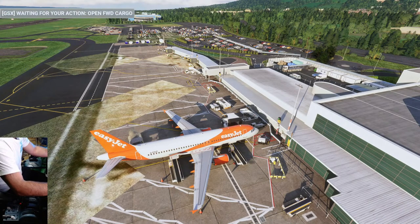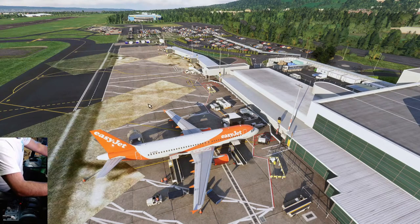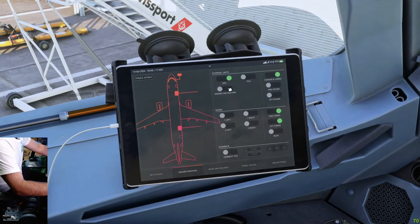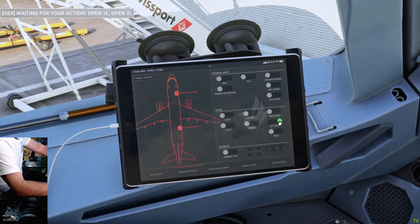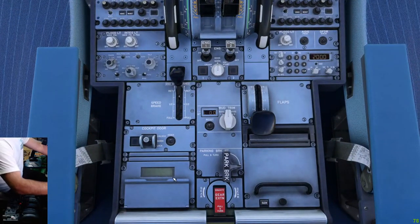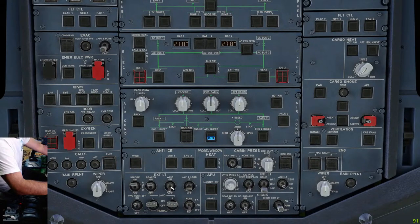Sim Toolkit Pro, let's close that. Stop the recording, and we'll also disconnect from that sim. If I can find that bloody thing, there we go. Alright, so let's go to ground services. Close everything up. We'll go to panel seat, get that up and ready. There we go. Close the cargo gates and all that. Let's get the aircraft ready for the landing configuration.